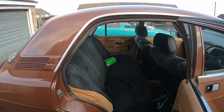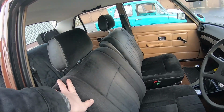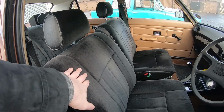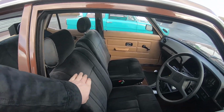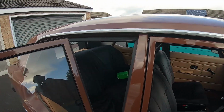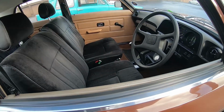The fabric's gone. And the previous owner changed the seats out from an HL, because the HL had a headrest. He fitted these, and they did have a sheepskin cover on them. So these are not the original seats? No, they are the original seats from a Marina, but they're not from this car, because this car would have had the same colour as the back down there. Is the passenger door open? No, but I can open it.